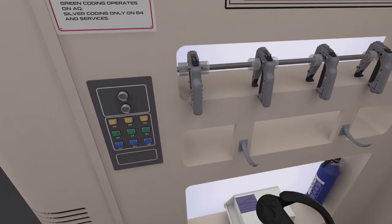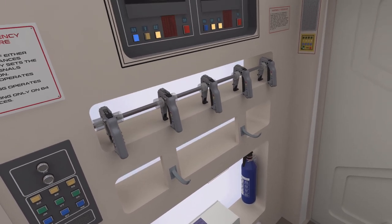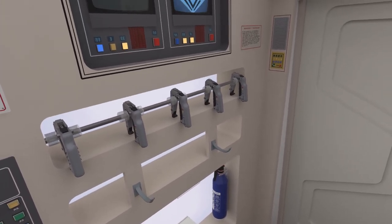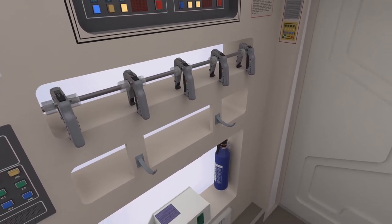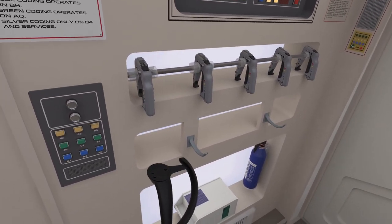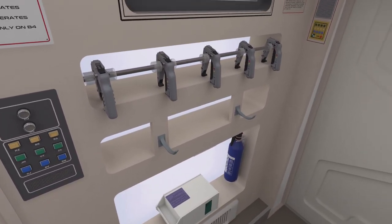I had hoped to also model the laser rifle that sits on this bracket. As it turns out, I haven't done a lot of research on the laser rifles, but I think there's at least two or three different versions. And I just couldn't find decent photographs of any of them for me to even attempt to model it with any accuracy. So for now, I've chosen not to model the laser rifle. And maybe I'll come across some decent information at some point and I'll put it in.